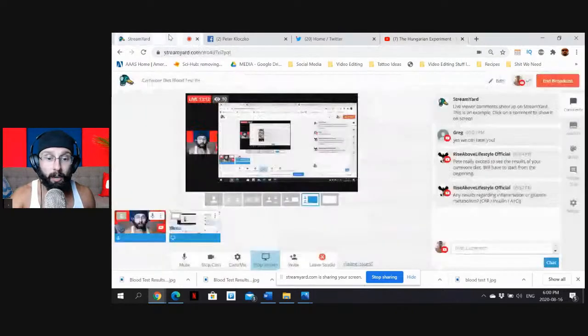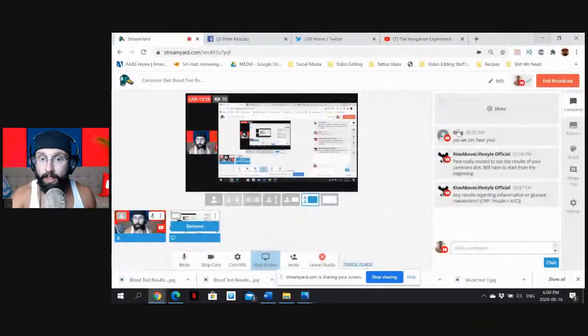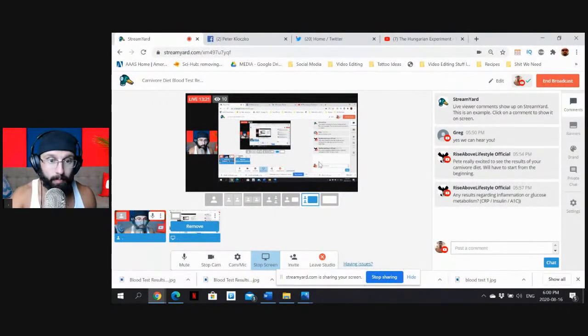So I got off on a bit of a tangent here, but let's go back to my blood test results from the carnivore diet. I just have to pull it back up here.